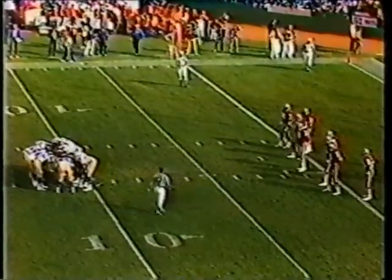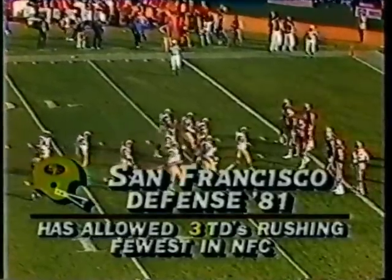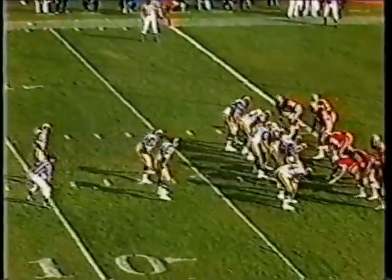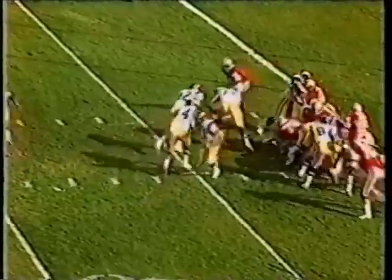You know, one thing about Pat, I think the biggest problem is he has been injury prone, and I think that has hurt. He's been in and out the last couple of years, and it's hurt his consistency as a quarterback. First and goal at the 2.